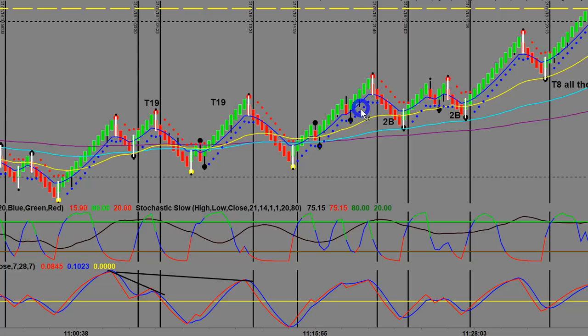You want to wait for a fanning of the EMAs, and this is where some traders will never make it, because they don't have the patience to wait for the fanning. Now the fanning is where you see your EMAs are starting to part. And what does that show me? This shows me I have a trend. Now I'm also looking at an anchor chart.